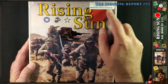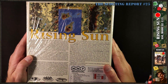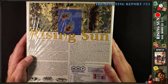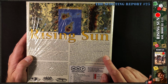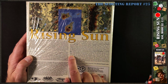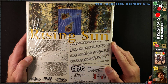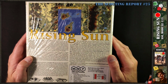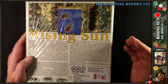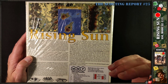Operations number 3 magazine. And it also includes, I always forget the name of it, the Gavutu-Tanambogo campaign game from ASL Annual 93B, which I have up in my office, up on my bookshelf, and here's the map of that. So it includes those two things, and on top of that, basically Code of Bushido and Gung Ho, and a lot of updates.